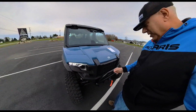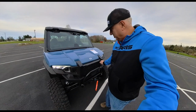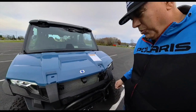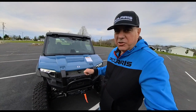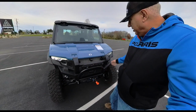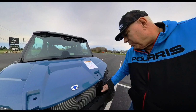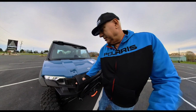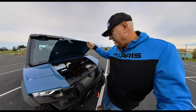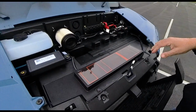So we've got to do this. Turn these knobs here. I had to figure this out, so I had to show you how to do it. Turn this knob here, pull the grill out, which is another Polaris feature that not everyone does. You can then hose out your radiator, especially after your trail riding. Pull these rubber boots, these rubber tensioners down. Then you're under the hood. Wow, is that clean?